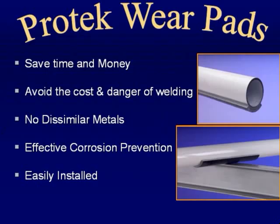An engineer with S&B told one of his clients during a meeting, "It is rare to find a product that is less expensive and actually works better." That is the truth of the Protek wear pad system. You will save time and money by eliminating hot work permits.